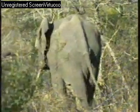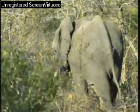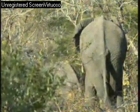Imagine that size body if it's walking or running down a hill or playing around. It's very sturdily built. Backbone, both in the legs but also the spinal column, very, very strong.